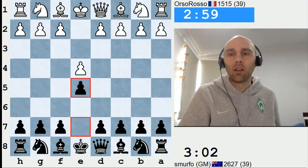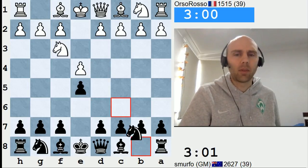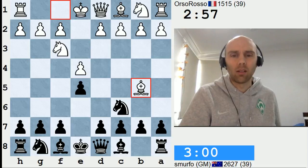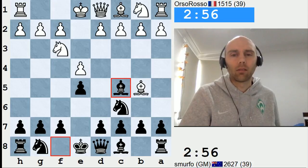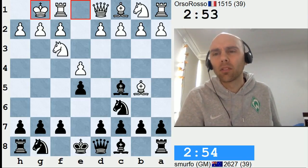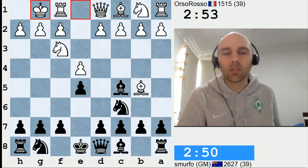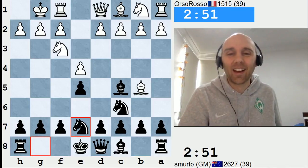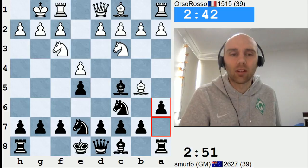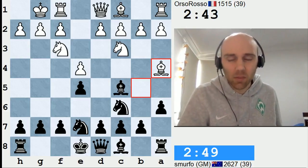All right. Orso Rosso. Sounds Italian. Wait. Orso. Does that mean bear? I think that means bear in Italian. Rosso. Is that pink? Or red? Not sure. Is it red bear? But isn't he from France though? Is Rosso French? Why is nobody talking back to me? I honestly don't know. Don't know. All right, we've got a strange sort of Spanish. Here I am trying to work out whether it's Italian or French, but we've got a Spanish.